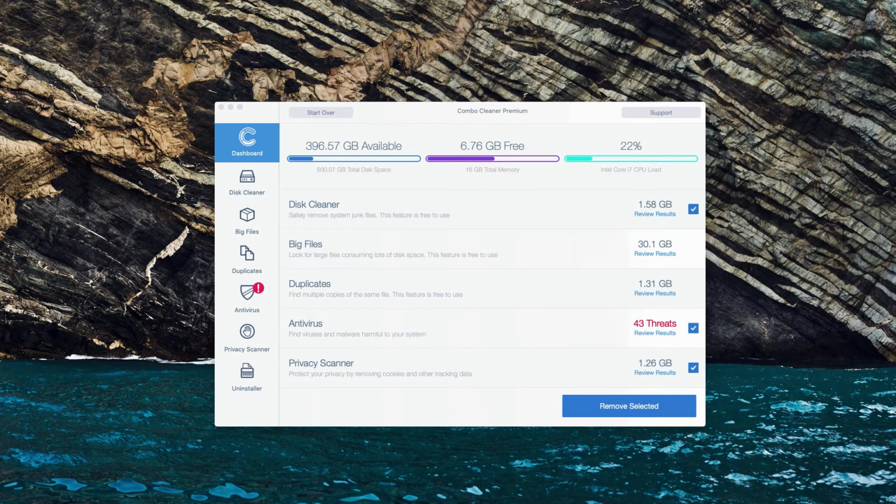So this is the end of scanning by Combo Cleaner Antivirus. Whether it is the trial version or the premium version, the program will perform free scanning anyway, even with its trial mode. And the good thing about the trial mode of Combo Cleaner is that it lets you find the location of each specific threat.